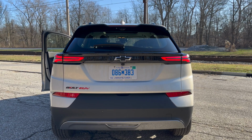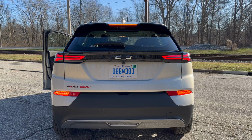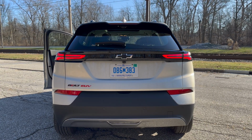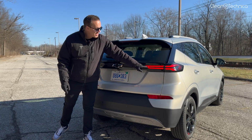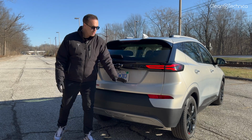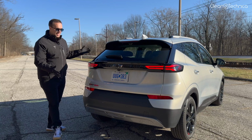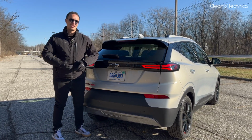So if you have a taller vehicle behind you, say for example, like maybe a semi-truck, they would really only see the third brake light. Since these are so low, that's a big concern for us. We kind of wish that Chevy would eventually make these the functional brake lights, and hopefully they do, because for us, that is a big concern. But overall, the back of the EUV is beautiful, and it just is a really nice, concise design style.